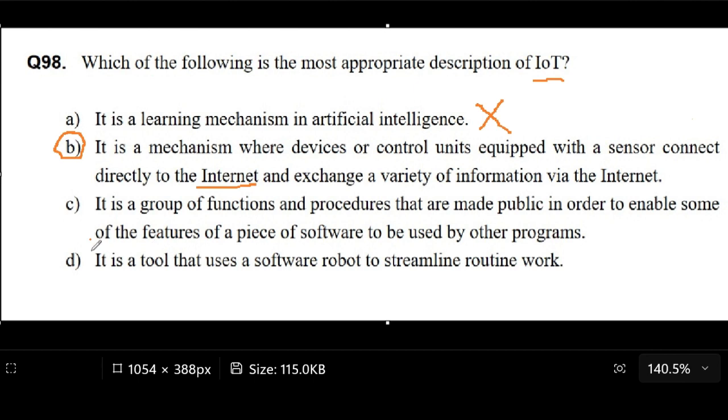Okay, so letter C. What's letter C? It is a group of functions and procedures that are made public in order to enable some of the features of a piece of software to be used by other programs. This one I think is not necessarily Internet of Things, but it's definitely open source, which means that people can write code, put it up online, and anyone who wants to use it can learn from it and use it as well. But I think there are people who think that even if you put your code up there, no one's going to read it, no one's going to understand it anyway. So it's not going to do much damage to your company.